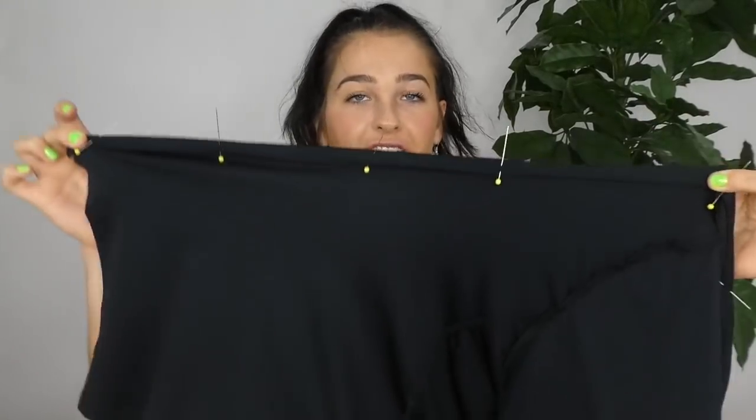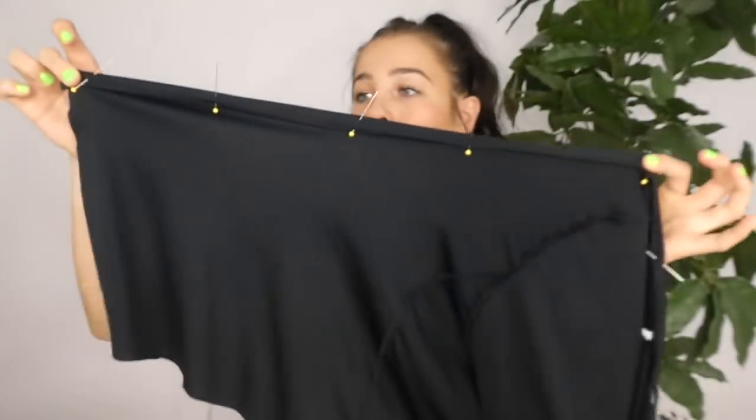Mentioned that stretch fabrics are very, very hard to work with. So just take your time when you're working with stretch fabrics, especially during this project that I'm very much so winging it. But just take your time and pray for the best results.